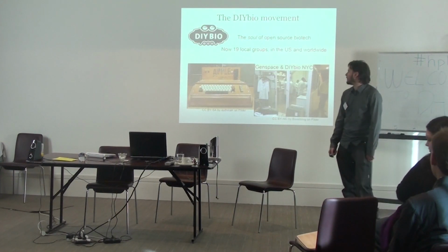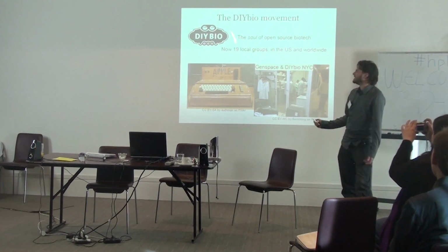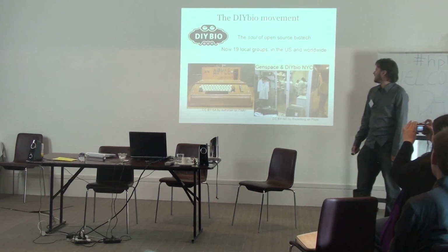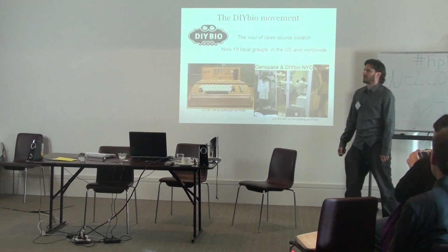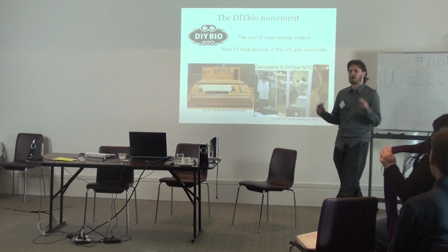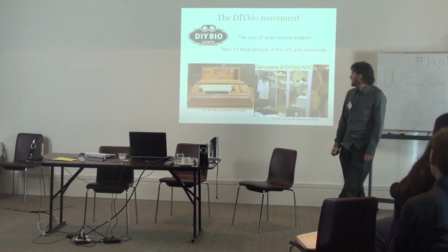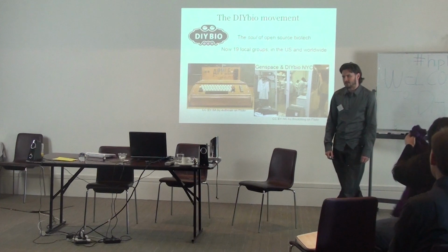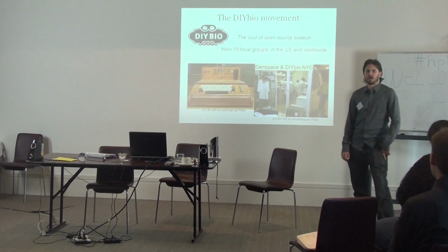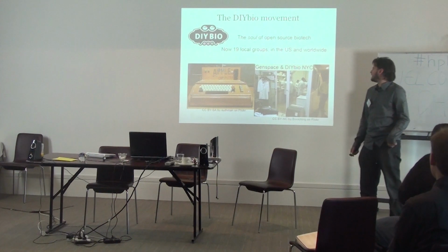The other angle I think is really important in open source biotech is this DIY bio movement. And for me, this is really the soul of open source biotech. These are groups of people who've come together under this DIY bio banner, sensibly replacing the biohacker term that they were using earlier, to a mixture of amateurs, often paired with a molecular biologist, and citizen scientists trying to do synthetic biology. Very much a DIY effort.